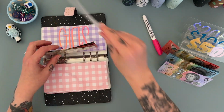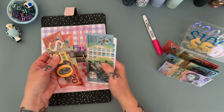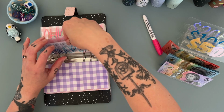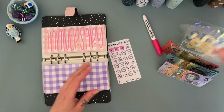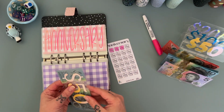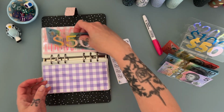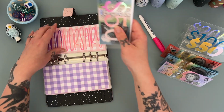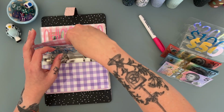My God, my colouring is so bad. So that has 50, 70, 90, or 100 in there now, which is awesome. Our anniversary is getting 60. I wasn't going to put any extra in here, but I decided that I would, to see if we might be able to get away for a dinner or something around that time. I won't bother colouring that in either.